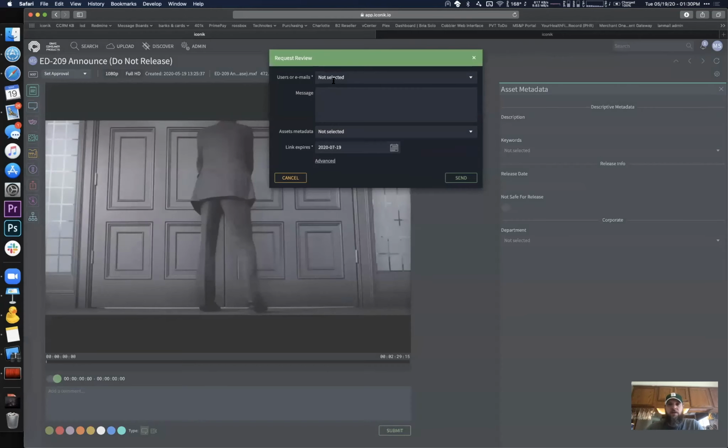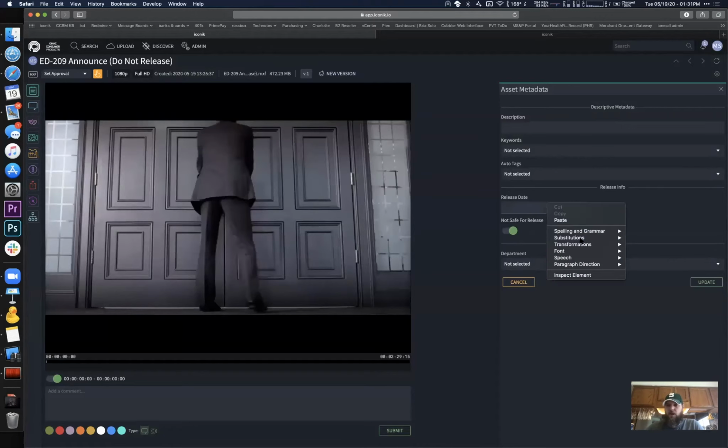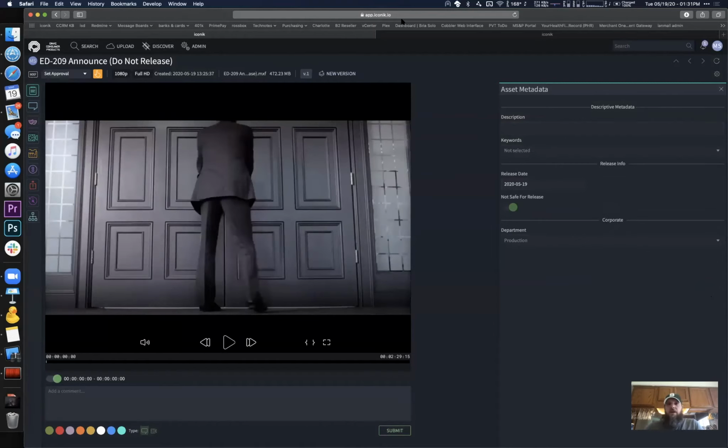So I'm going to say request approval, and I'm going to go to Mattia, and I'm going to let him see all the metadata, and I'm going to let that link work only for the next 2 days because this is highly critical stuff. And I am going to hit send, and I'm also going to flag some metadata as well while I'm sending that over to him really quickly. So I'll select some metadata, hit update. I'll say this is for the production team. All right, and so now I can turn over the share back to Mattia, and he'll have a notification for that clip.